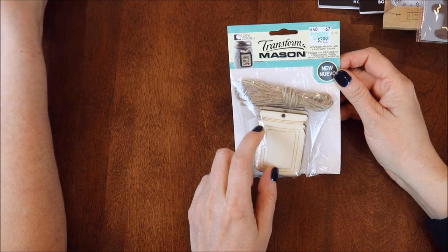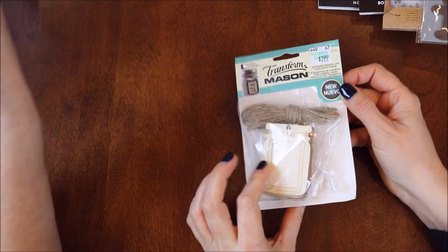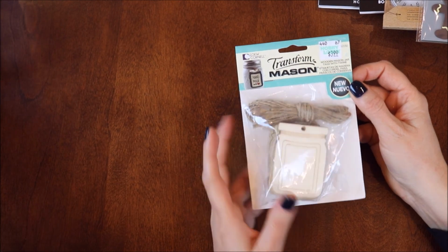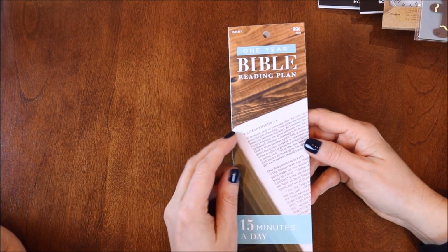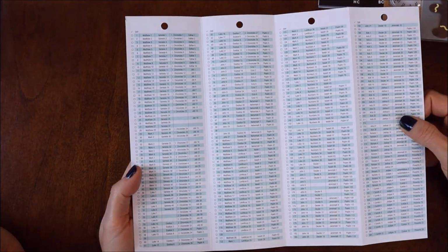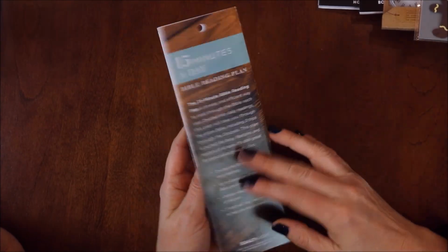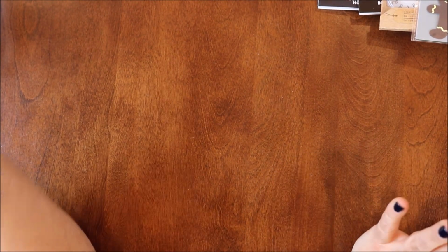They were just cute little mason wood. They're just really cute, but I thought I would use them for a junk journal or something. And then I also saw this. I thought it was really fun to put in my planner because I have a Bible planner. It just says 1 year Bible reading plan, and then it tells you what books to read, what days. It was only 99 cents, so I grabbed it to put in my Bible planner. But that is everything from Hobby Lobby.